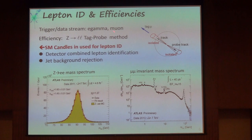For example, the new idea started to get into the standard model issue and the Higgs research. For example, this is the lepton pair peak, right? And this is a muon pair spectrum from the very low GeV level to the Z peak. And we all know that CMS does much better on the tracking system, so they can resolve the V system very well.